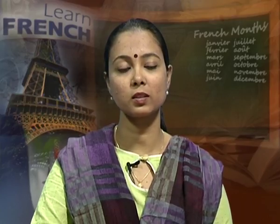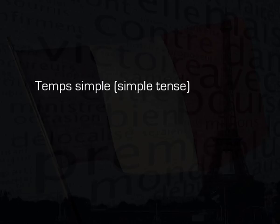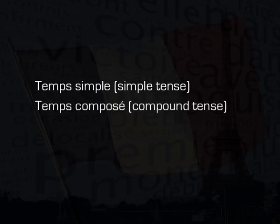Before I explain to you the construction of the imperfect tense, let me inform you that this tense is a simple tense. I explained in the earlier lesson that all the tenses in French can be categorized into 2 groups, temps simple, simple tense, and temps composé, compound tense. All the tenses that are compound tenses use an auxiliary in their conjugation. This does not happen with simple tenses. Imperfect is a simple tense.